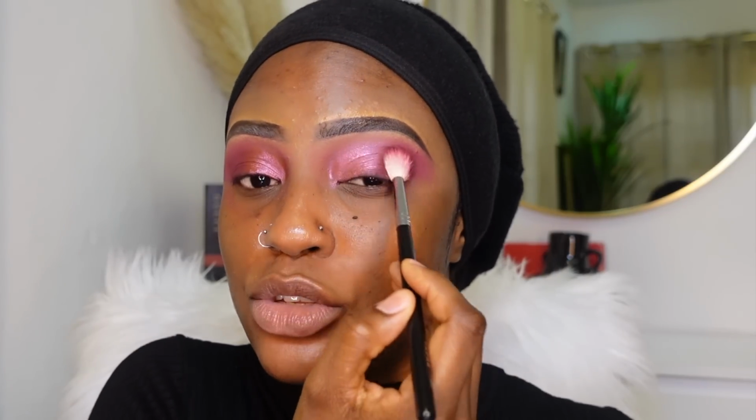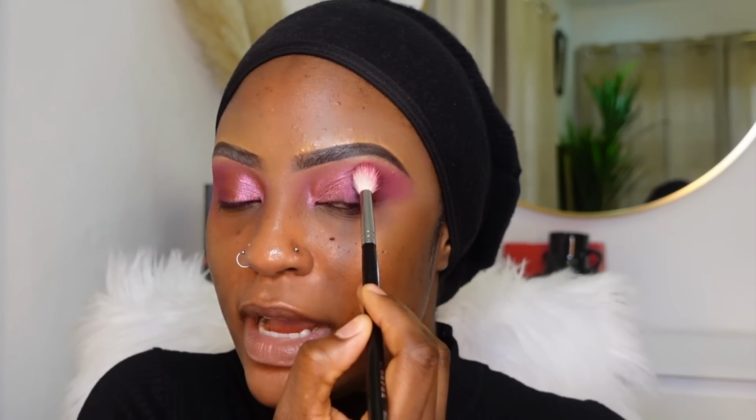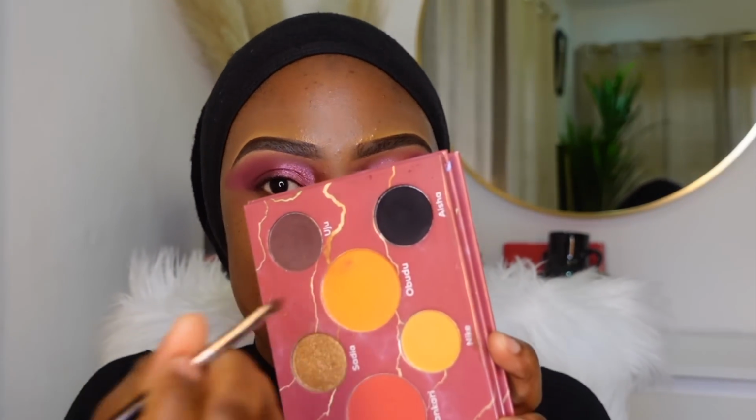You can literally create so many looks with this palette. I would definitely be creating more looks with it so you guys can get ideas. I definitely also like using one palette for most of my looks. I don't like dipping into other palettes, except of course if I need a matte black, of which I always need. So I'm just going to dip into this matte black right here. I'm going to use that as an eyeliner. So you don't have to dip into another palette. You can literally just use your liquid eyeliner. I prefer using an eyeshadow as eyeliner. So yeah.